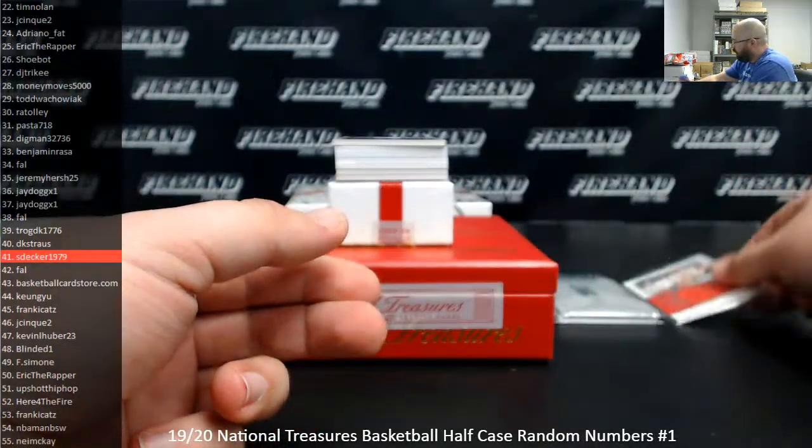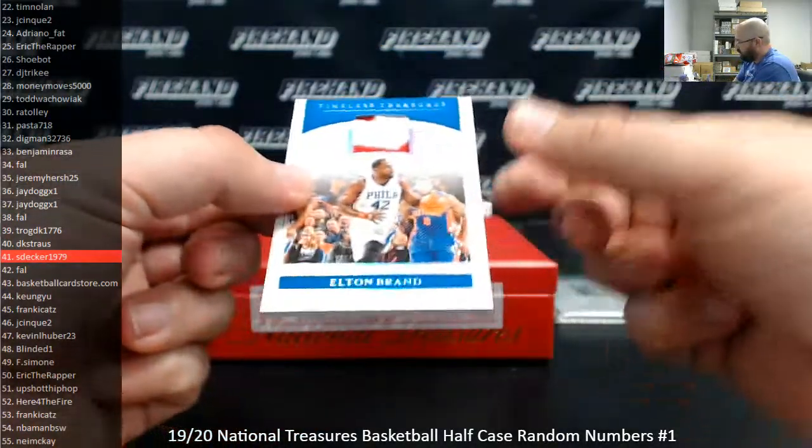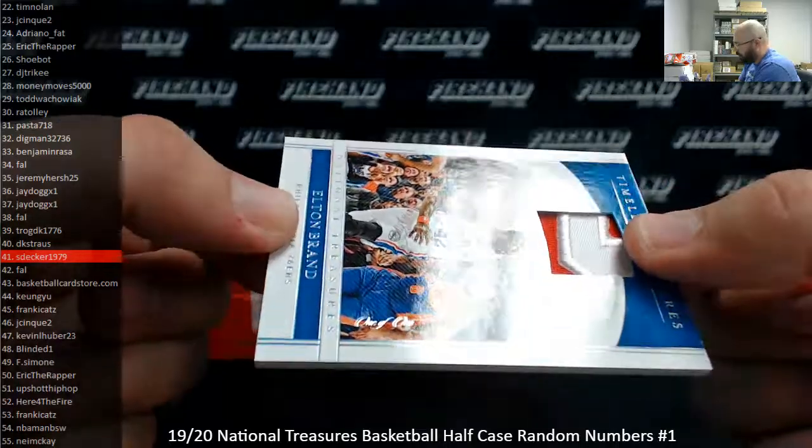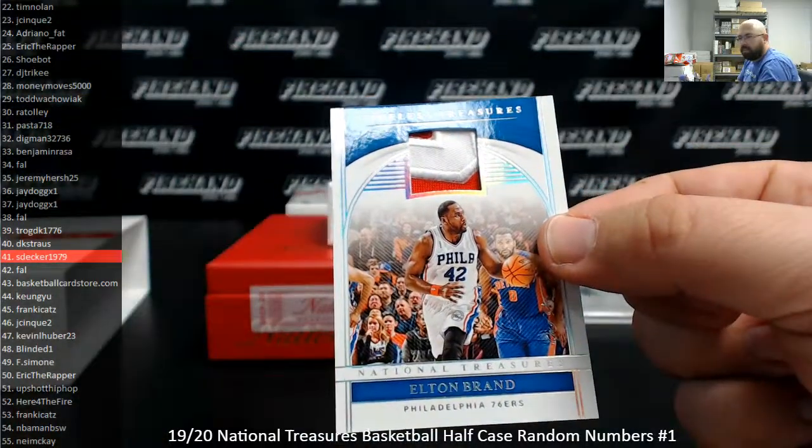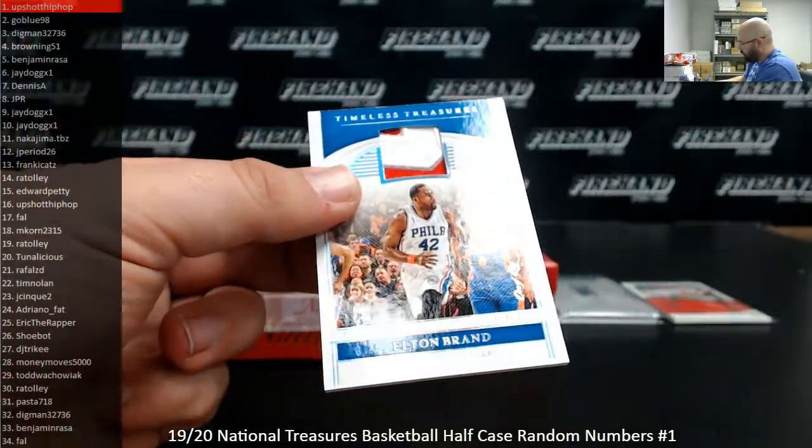Got a patch for the Sixers, Elton Brand. That's an Uno de Uno. That's a platinum. There's the 101 right there. Upshot Hip Hop. Four cards, and you've already claimed three.